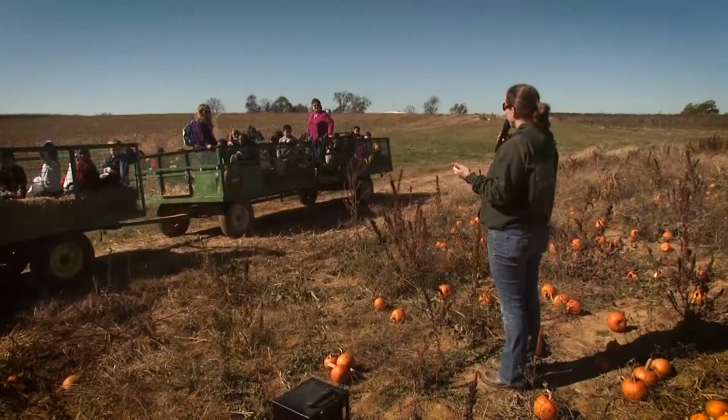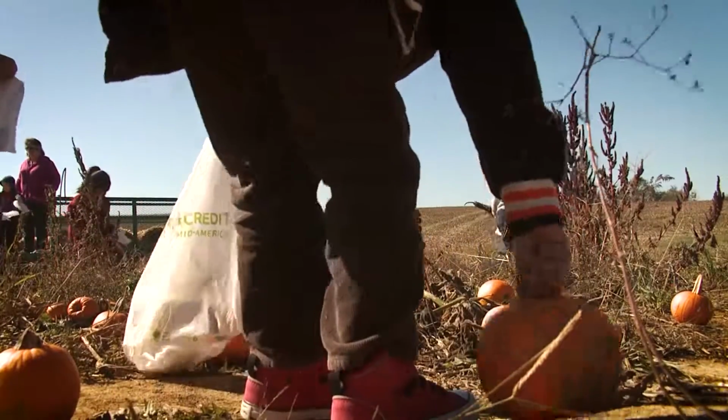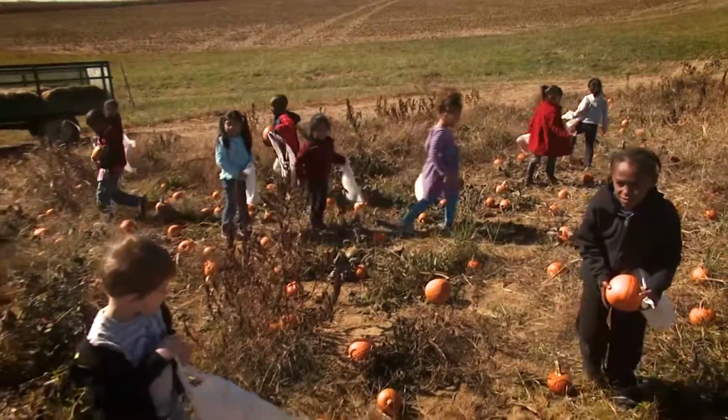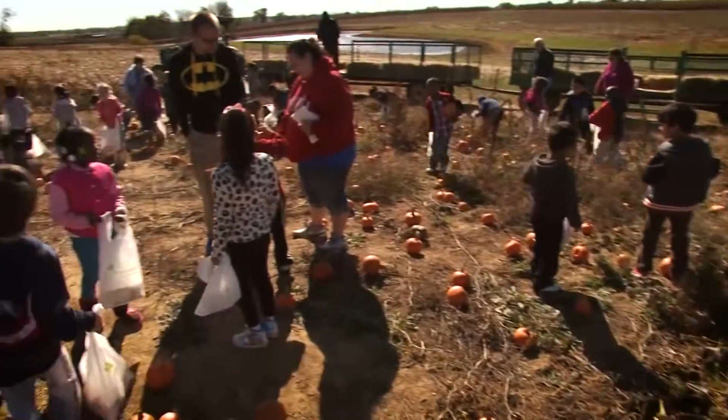Our kids have grown up in an urban setting, so being able to bring them out here and give them the real life experience of seeing a working farm, and to see real examples of how plants grow and where our food comes from, is really important for them. Before we came here this past week, we've been talking about pumpkin life cycles and reading books about pumpkins and how they grow, and when we go back we'll be able to turn this into a real life writing piece for them.